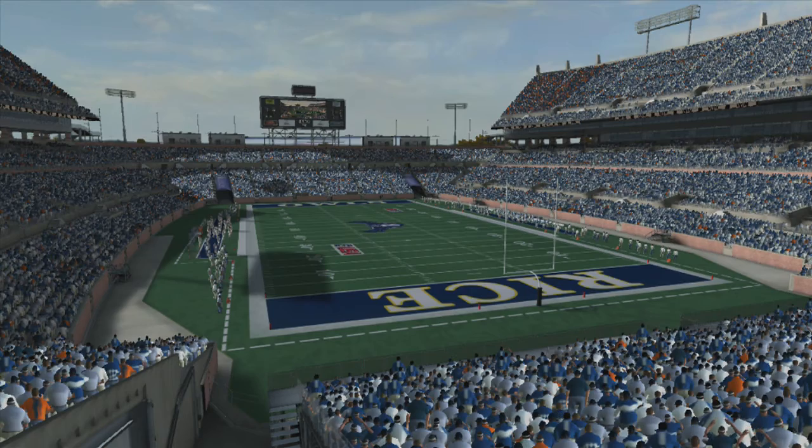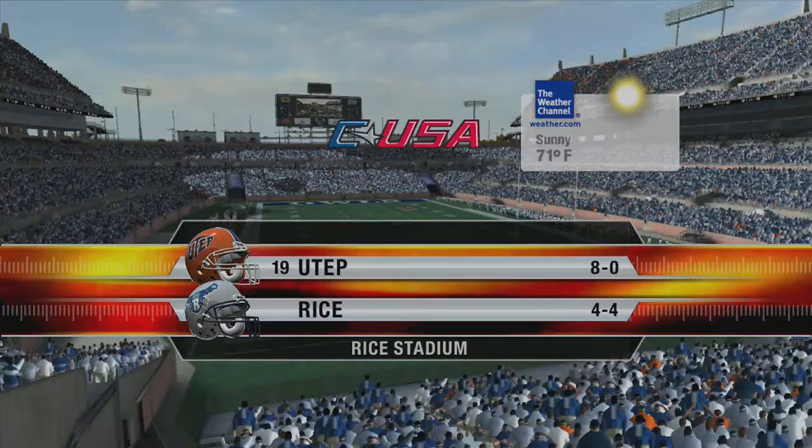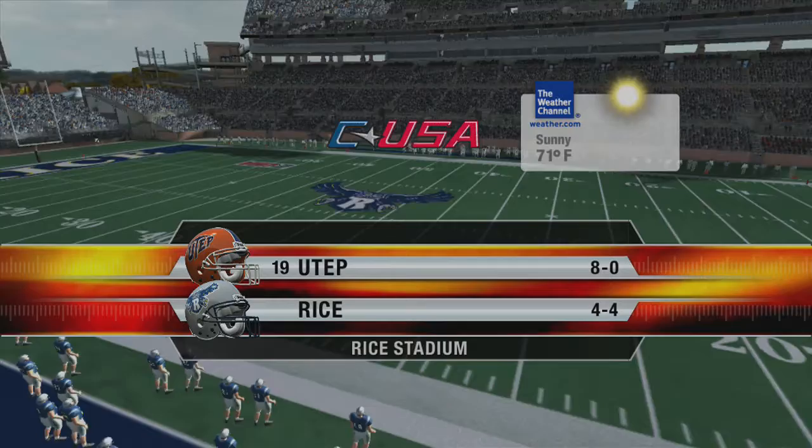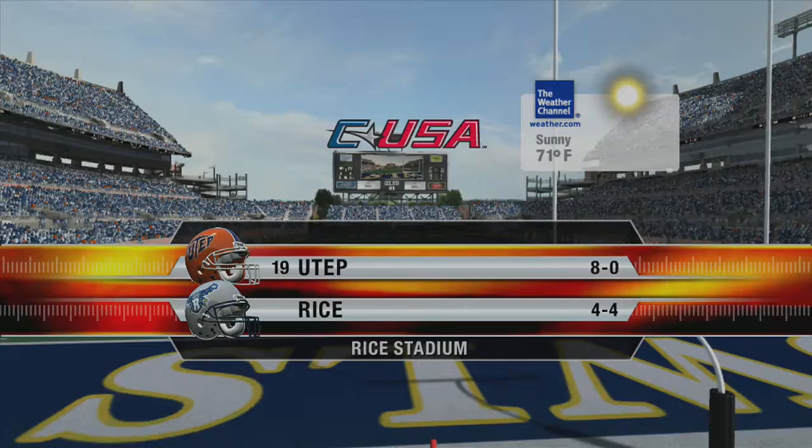Houston, Texas, the largest city in the state, is the site for our college football matchup. And we couldn't have asked for better weather for today's game between the Rice Owls and the Texas El Paso Miners. Brad Nessler, Lee Corso, and Kirk Herbstreit to bring you today's intense action as this season continues. And look out, because we've got a great game coming your way.